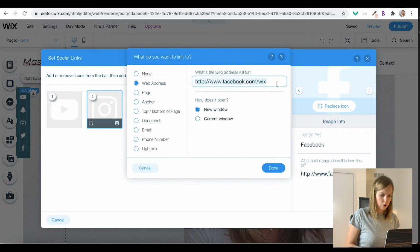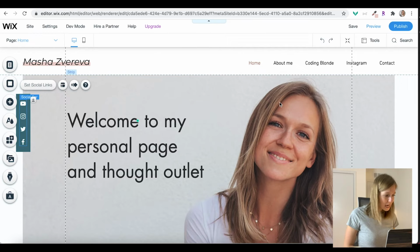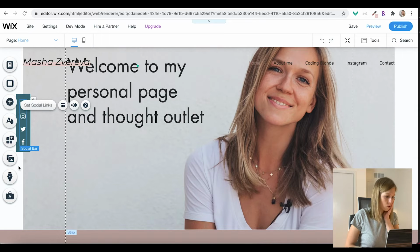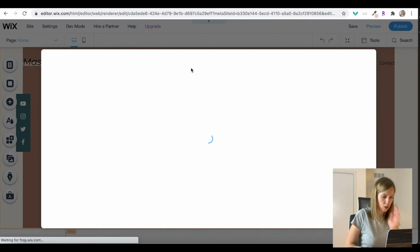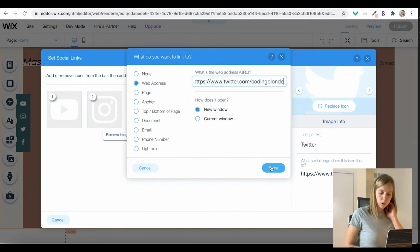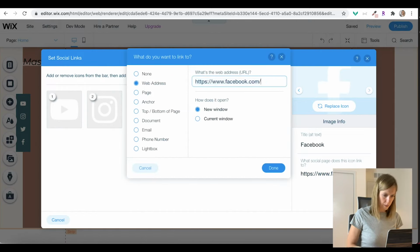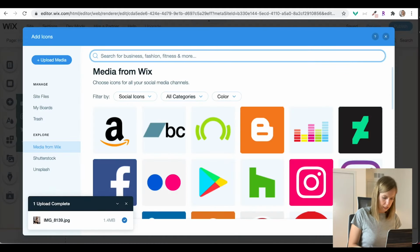For now, I'm just going to put Coding Blonde in there because that is the easiest. Right now, I still have not done a lot of progress on my personal social media, but this is going to be perfect for now. So that social bar is doing well, and we're going to update this social bar too. And I will actually, let's add LinkedIn right now. I'll add it on both. Add icons. Let's find LinkedIn.